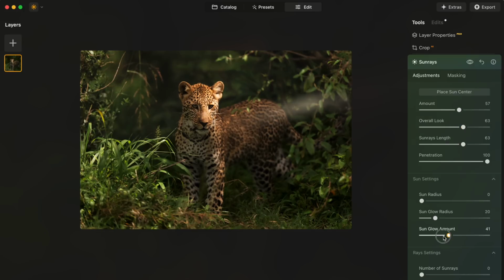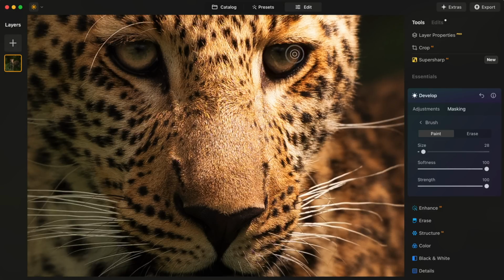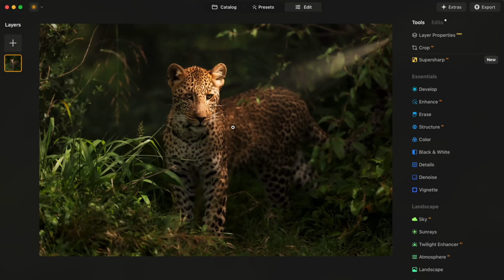Then I used a tool called Mystical, where it gives this image this really glowy, softening look, kind of gives it a dreamy aesthetic. And I finished it off with brightening up the eyes of the leopard. This is the final photo. Sheesh. Oh my God.